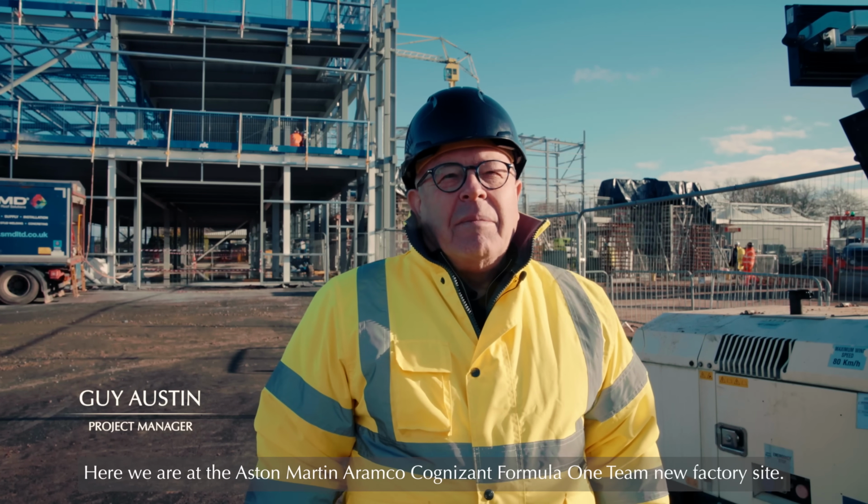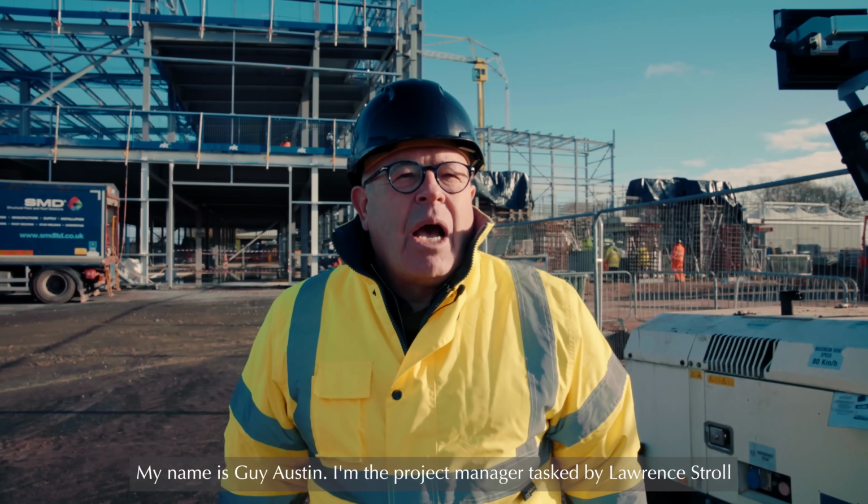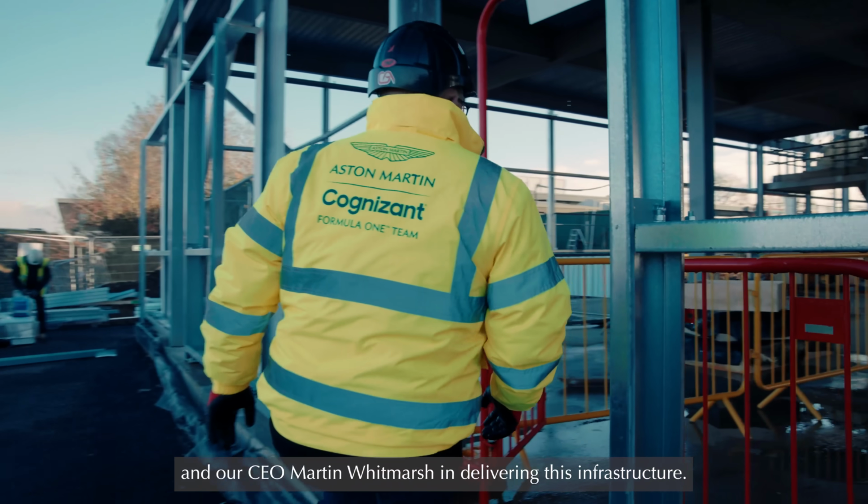Here we are at the Aston Martin Aramco Cognizant Formula One new factory site. My name's Guy Austin. I'm the project manager, tasked by Lawrence and our CEO Martin Whitmarsh for delivering this infrastructure.